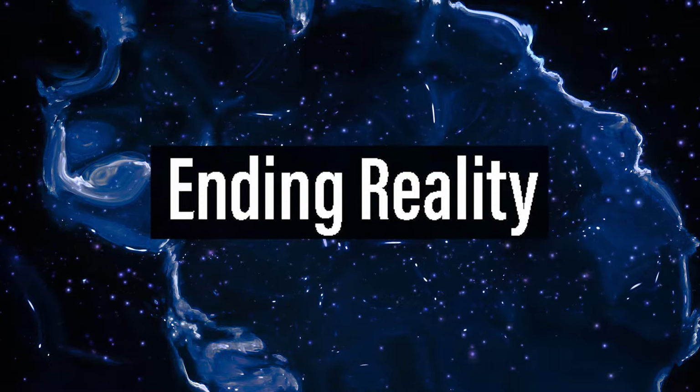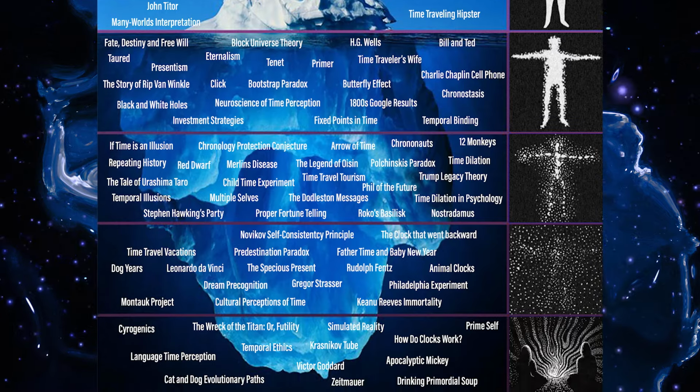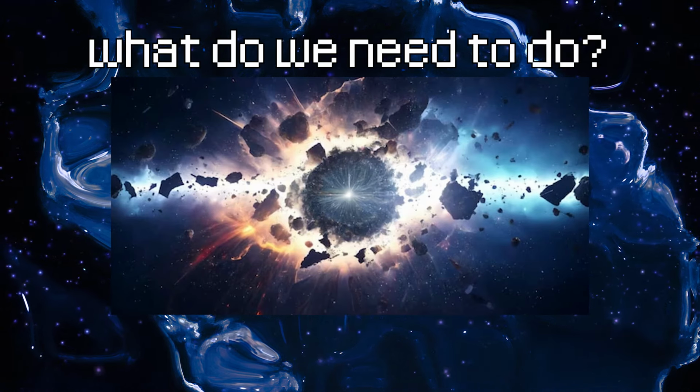Ending reality. If you have watched the whole time travel iceberg to this point, you know there are a lot of paradoxes happening in time travel. So what even is possible and what is not, and is there a point where the universe just says, hold up, we're done here? The idea of ending reality speculates that there could be a threshold for how many paradoxes or inconsistencies the universe can take before ultimately collapsing, which is of course followed up by the question, how many is too many, and can the universe take any paradoxes at all?